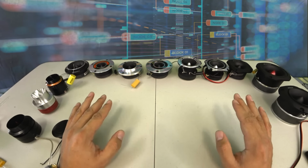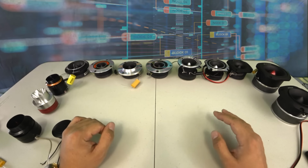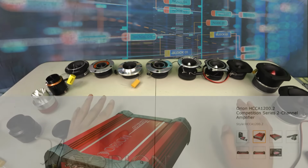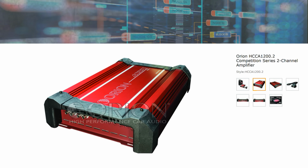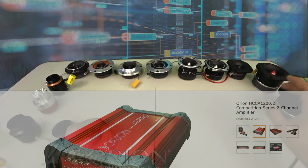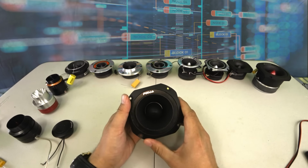I'm running all these tweeters and speakers on my Orion amplifier. That's the monster amplifier. It's more than enough to rock and roll and burn any of these tweeters and speakers. So now today we have the PRV Audio right here.